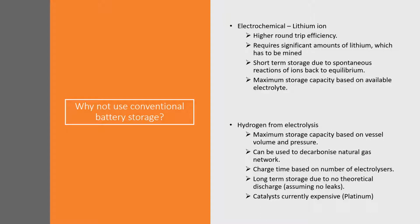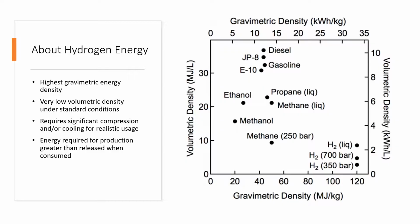So why not just use a big battery instead of gas? Lithium-ion batteries are the most commonly used conventional battery and are available at the megawatt scale. These, however, require significant amounts of lithium to be mined, and when they reach the end of their working life, disposal becomes an environmental issue. Batteries are also mainly for short-term storage, as the ions return to equilibrium after an amount of time, whereas hydrogen should not theoretically deplete, unless of course there is a leak. Increasing the battery capacity requires more and more lithium, whereas hydrogen's capacity is based on the size and pressure of the container that it's stored in.